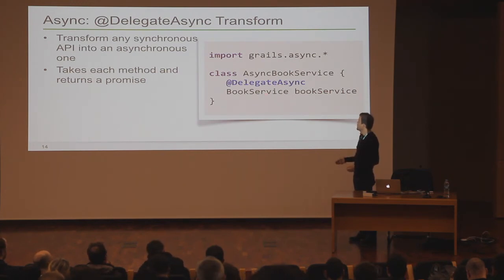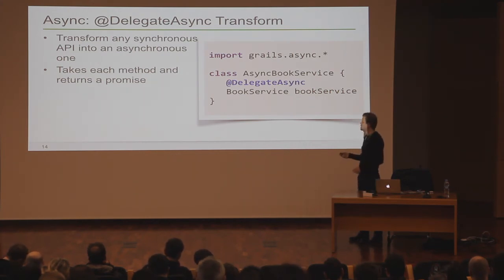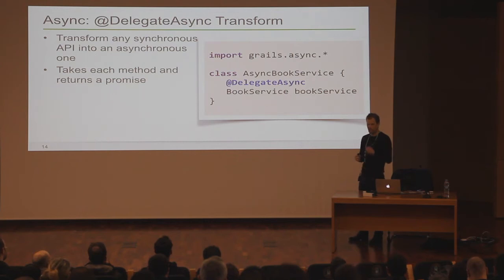So what DelegateAsync does is it takes every method of a synchronous class and creates a method that executes the synchronous method asynchronously and returns a promise. Yeah? So if the book service has a list books method that returns a list of books, it creates a method that returns a promise to return a list of books. This is really handy because you only need to write the synchronous version, you just add this, and you get your async API for free. Very handy. And it's got some clever hooks into GORM as well. One of the problems with using GORM in an asynchronous context is that in the thread that's split out, you need a Hibernate session. Otherwise, you run into problems and you're opening multiple database connections. So DelegateAsync will automatically deal with wrapping the thread in a Hibernate session in the context of GORM and so forth. So very handy.